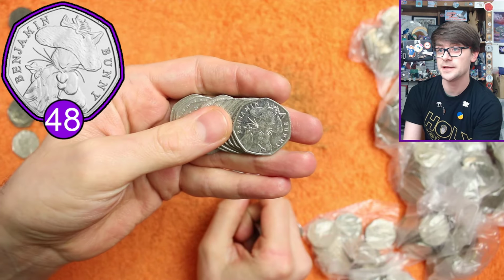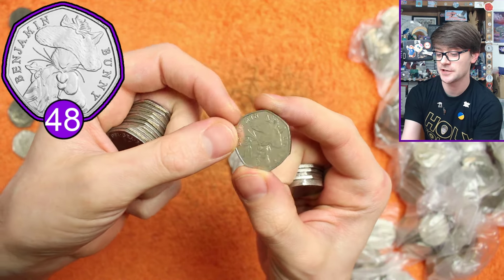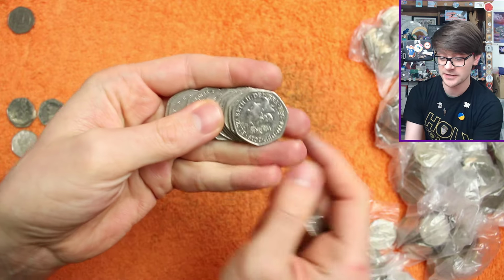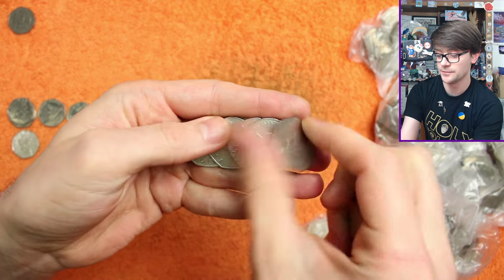Oh, there's Benjamin Bunny, the most common commemorative 50p in circulation. Check for the rotation error, which this one unfortunately doesn't have. We just need Tom Kitten, and then we've got all 2017 Beatrix Potter coins, which is quite cool.